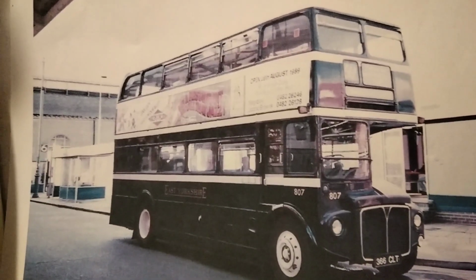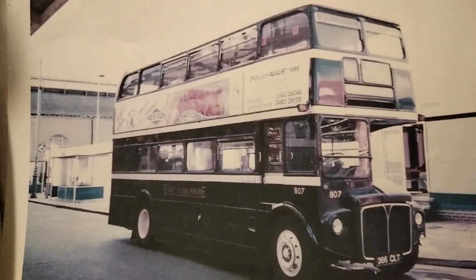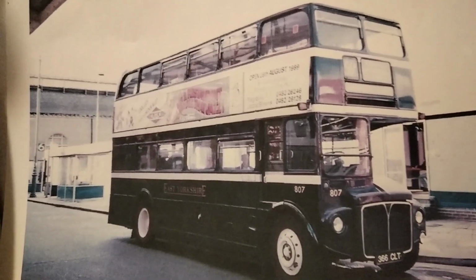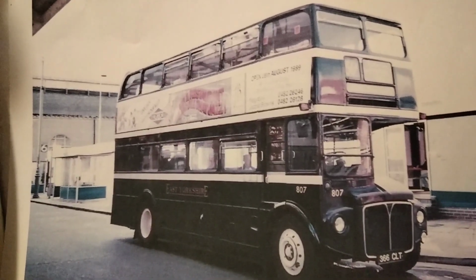807 again, still with its original registration number, in pretty much the condition we saw it in the last photograph as well, just standing in Hull bus station waiting to set off on another journey along Holderness Road.